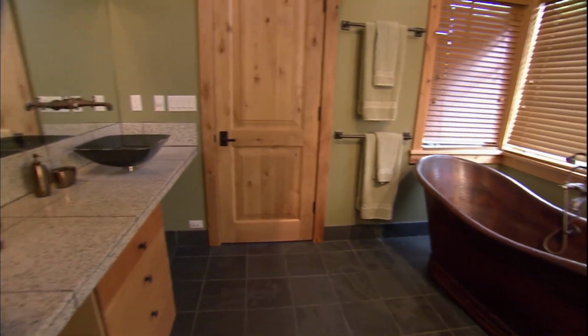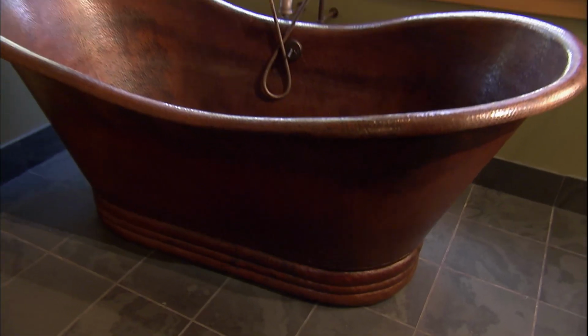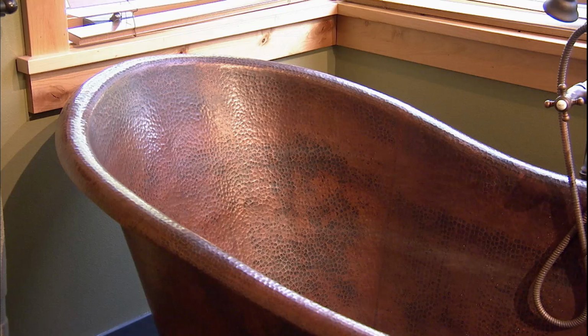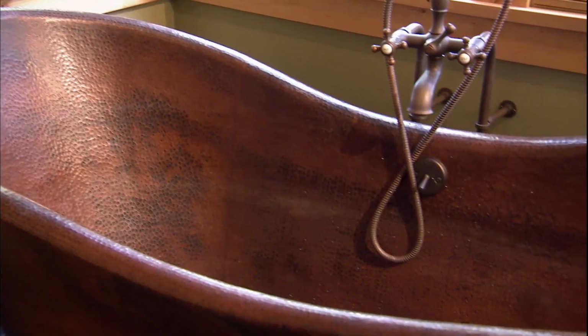Next door is the bathroom. This is a nice tub. It is a recycled copper tub. Copper's getting expensive these days. It is. It heats up really quickly. It's pretty decadent. And it's very deep.